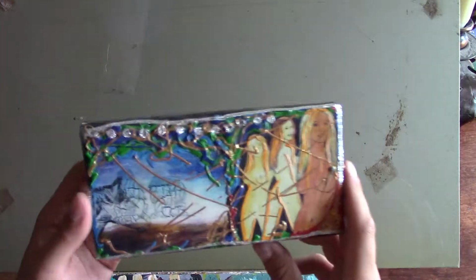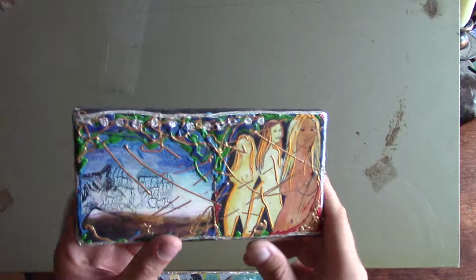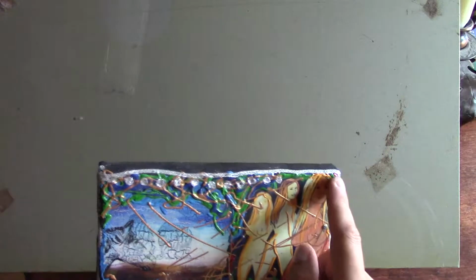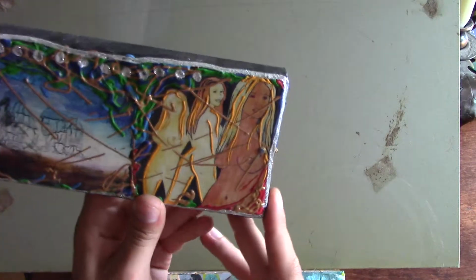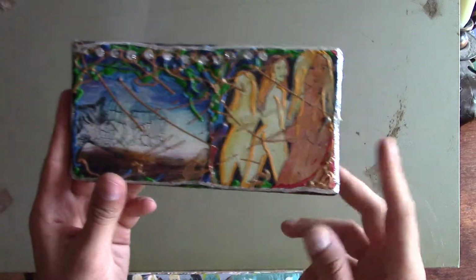These two paintings are done in 2009. This is sold into private collection, and this one is still in my collection. This is also a 70 by 100 centimeter painting, and here is a small print cut up into the current small artwork that I have made.